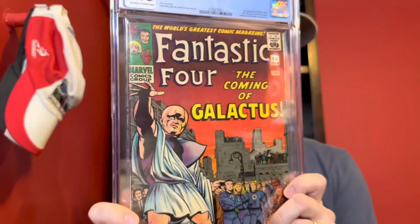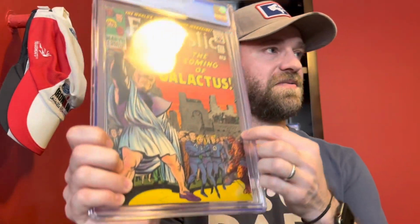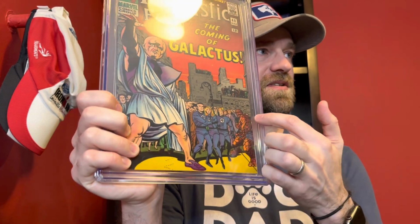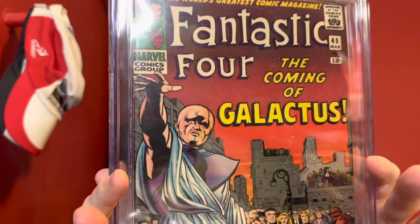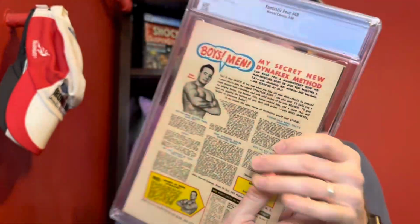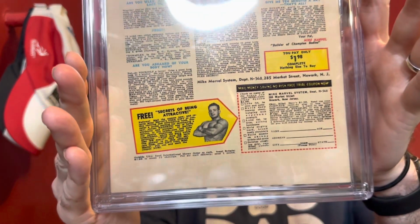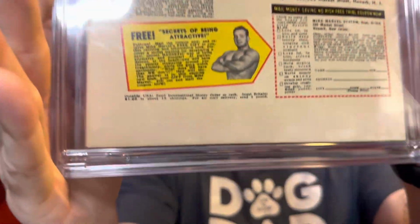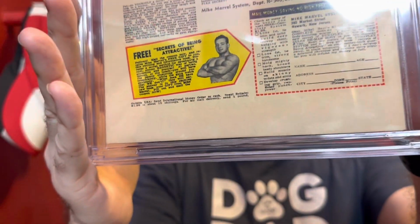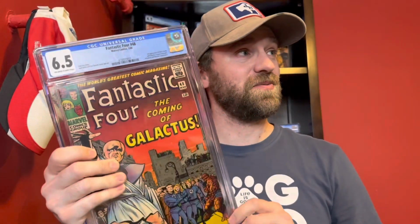One of the nicer 6.5s I've ever seen, because you can have 6.5s that have a crease that's that long on the corner. You can have a whole bunch of spine ticks. There's like nothing. And I know staining can really kill the grade. I've talked about that before, but it's not like it's heavy staining or anything. I've seen some where you have heavy stains and it knocks it down, but they're tough to even make out. This is a super nice copy. So very happy with that pickup.